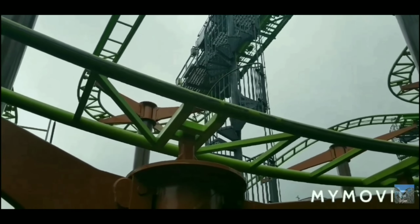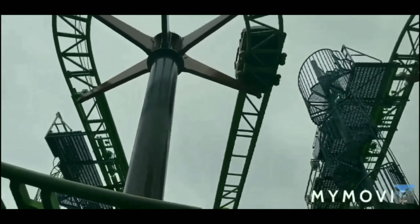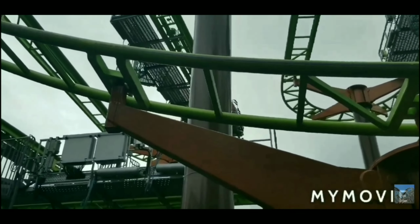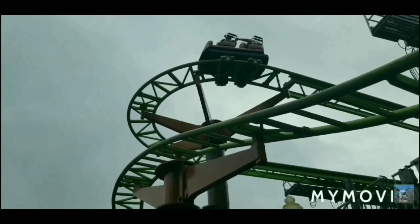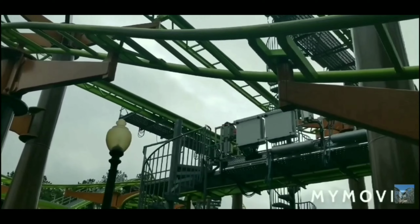If it's pouring down rain, a good place to go is Flight of Fear or into a restaurant to eat, of course. But if it's thunderstorming, of course, all roller coasters are going to shut down.